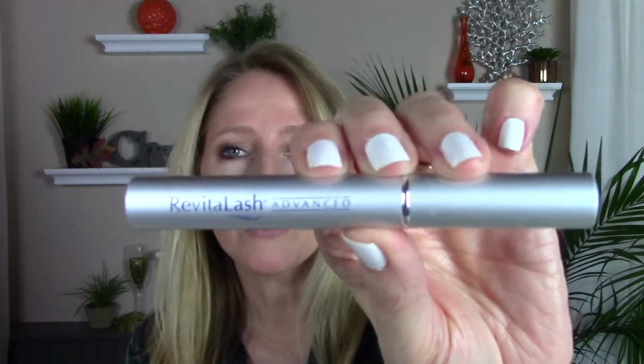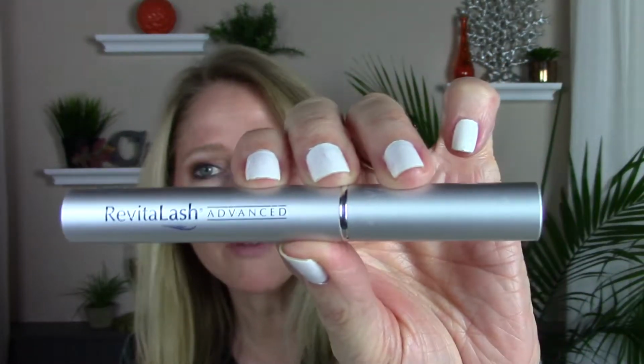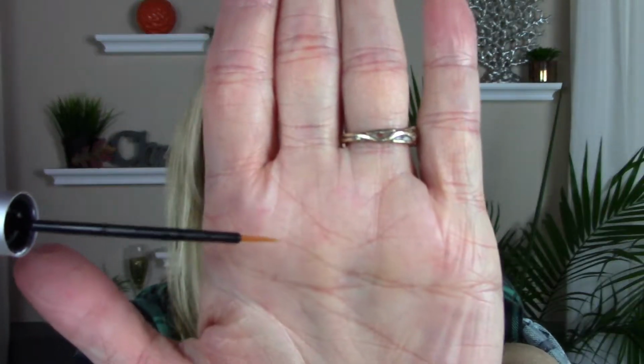And then one thing that I used very carefully and every evening was this Revitalash Advanced. And what it is, if you haven't heard about it, it is an eyelash serum. It comes kind of in like an eyeliner tube, has this little teeny brush at the end that's saturated in the serum. And what you do each evening after you've taken all of your makeup off and put on your moisturizer and your serum and everything, you put this right above on your lash line.